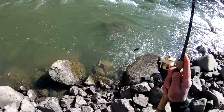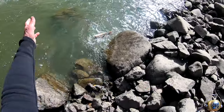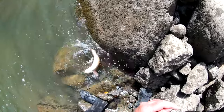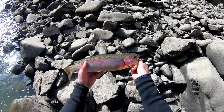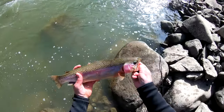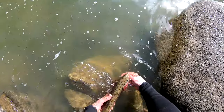Maybe 18, 19. It's a nice fish. A little scarred up. Not bleeding too bad, we'll let him go. He might be 19 inches, he's not the 24 that we're looking for today. So back in the water, buddy.